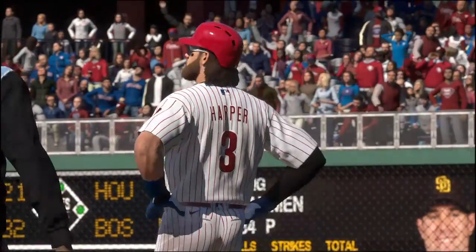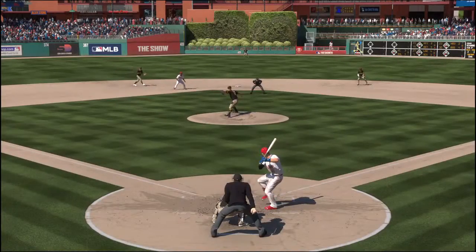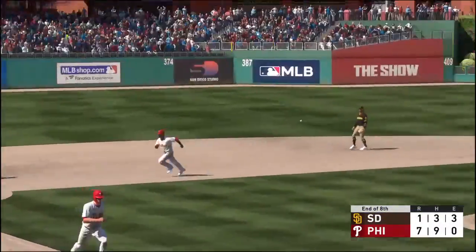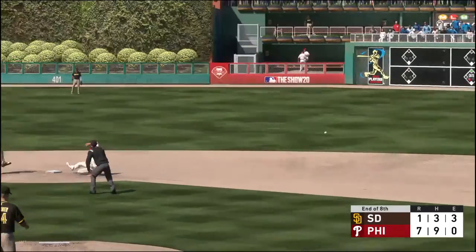One batter, 2 outs, and the inning is over. Just what the doctor ordered. He gets the double play to get him out of the inning. More baseball on the show right after this.